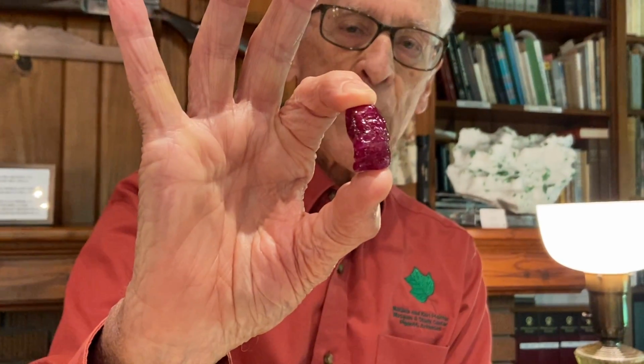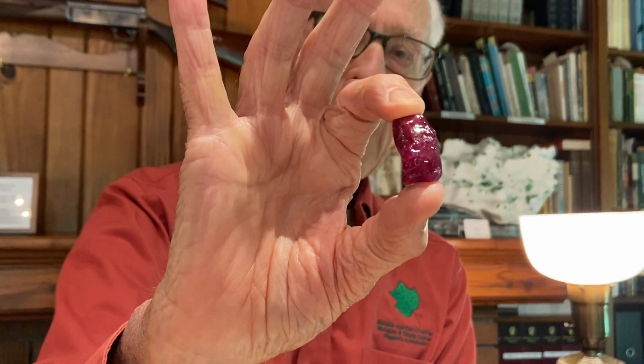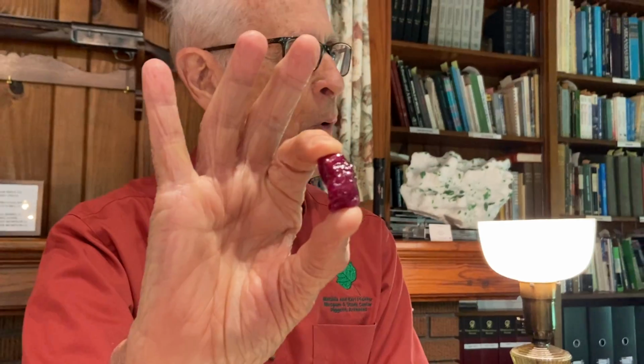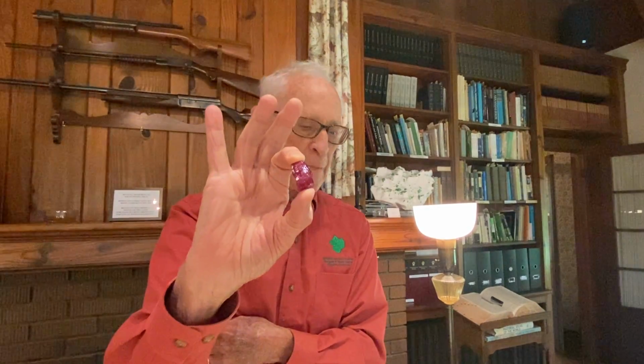Here's a nice mineral. That's ruby. That's a beautiful ruby from the country of Burma. The country is now called Myanmar. But Mrs. Pfeiffer collected that, and it would be a 70 carat ruby if we wanted to have it cut.